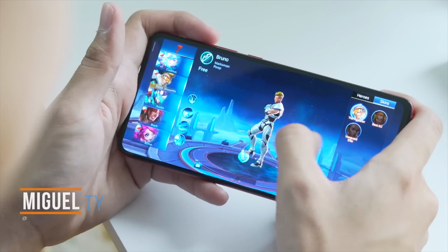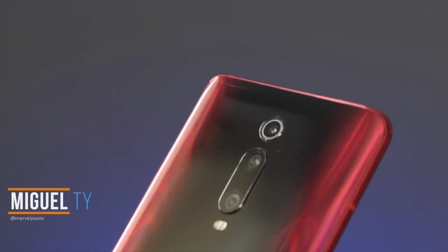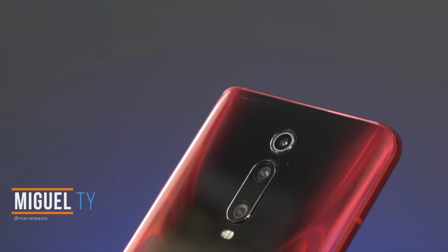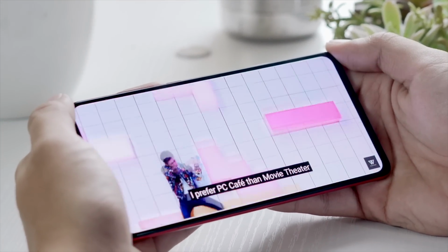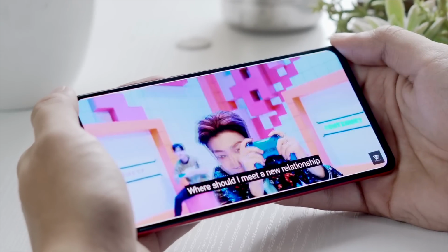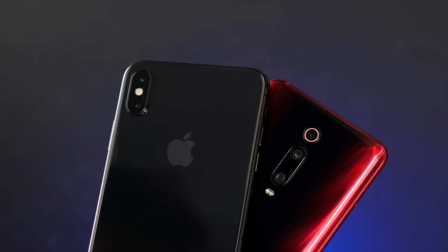What up guys, Miguel here of Tech, and the Redmi K20 Pro is definitely one of the best smartphones in 2019 so far. Software aside, it is possible to give an objective comparison for the capabilities of both Android phones and iPhones. So today, we're pitting the K20 Pro up against Apple's current big dog, the XS Max.